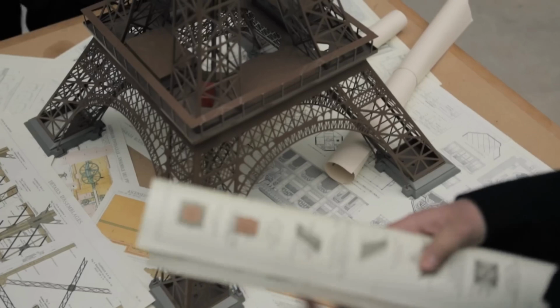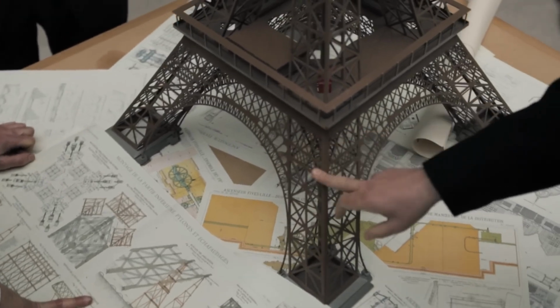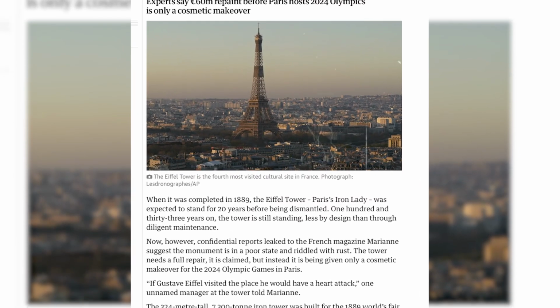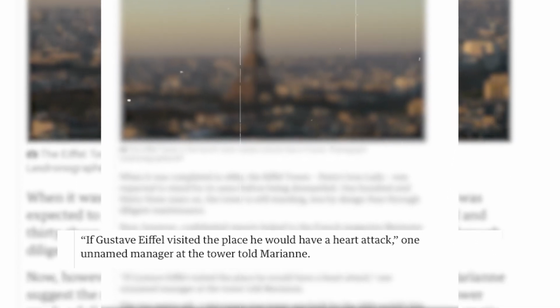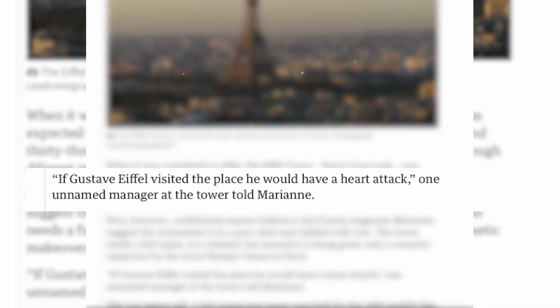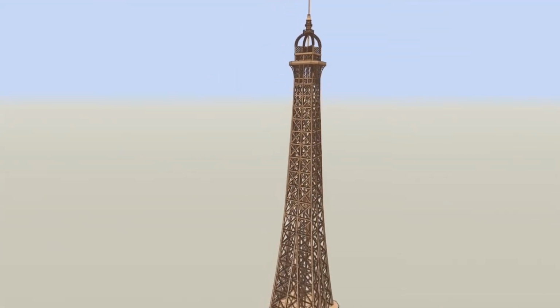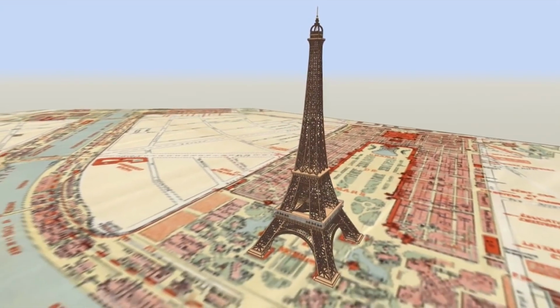Some experts are calling it nothing more than a cosmetic touch-up, arguing that it doesn't tackle the serious rust issues plaguing the tower. In fact, a confidential report leaked to French magazine Marianne revealed that one unnamed manager claimed Gustave Eiffel himself would have had a heart attack if he saw the tower today. Eiffel knew rust would be a challenge and had plans to combat it, but his first hurdle was convincing Parisians not to tear the tower down in the first place.